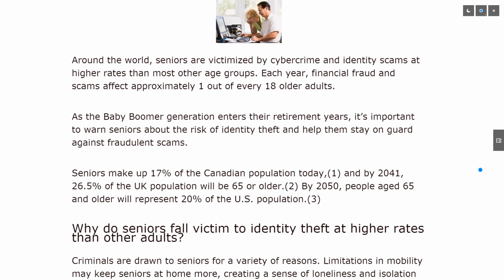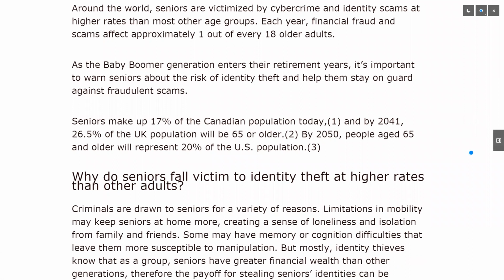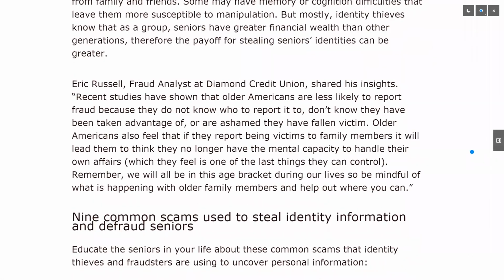So between the people, we've got more than 18 people online and in the audience there, and that means at least one of you is going to get scammed. So hopefully it's not you. Hopefully it's not me. As the baby boomer generation enters their retirement years, it's important to warn seniors about the risks of identity theft. And so there's a lot of good information here.